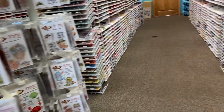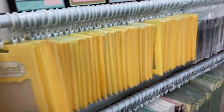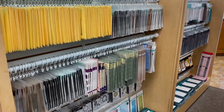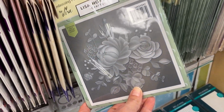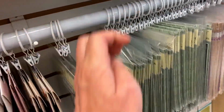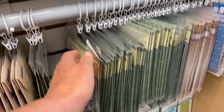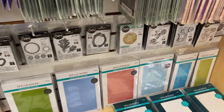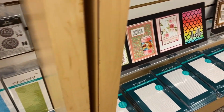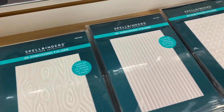Then Darcy's, and there was another bit of stuff from Oregon that surprised me. The selection in the store was crazy. Okay, these are all embossing folders, which I never think of. Lisa Horton. When I saw this, I knew Noni had been talking to me about Lisa Horton. We were driving to the beach and she was telling me about Lisa Horton, and I didn't know what we were talking about, but I'll show you my haul. Down below, other embossing folders and a bunch of Spellbinders 3D ones. Really cool stuff. The selection.